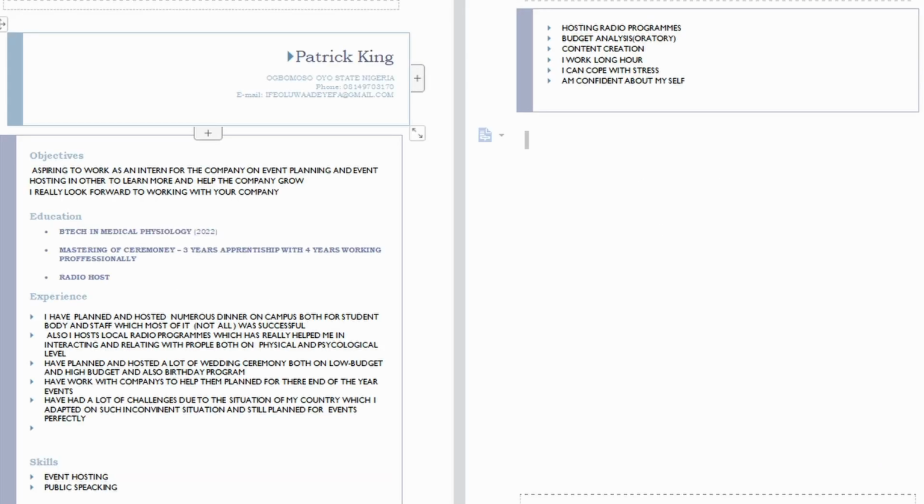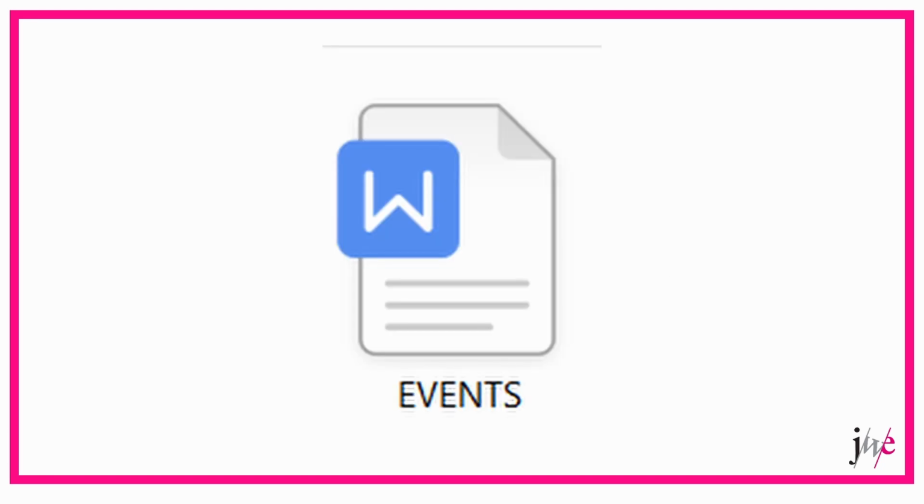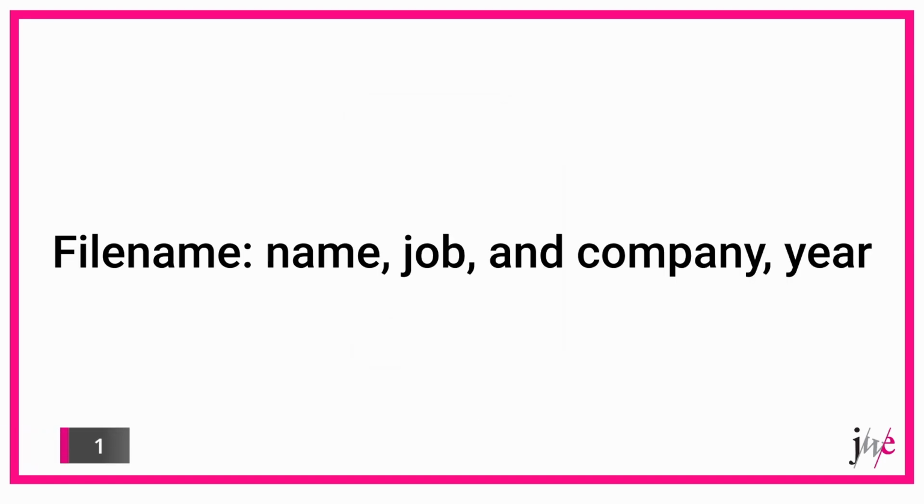We're going to look through one of our members' resumes and see if we can suggest some improvements. So number one, the file name. You can see the file name here is just events. We want to be very specific with our file name so that our resume and our cover letter are really easy to find. So you want to save your resume and your cover letter, including your name, what you're applying for, the company, and the year. So for example, my resume file would be West, Julie, event manager, the company name, 2022.